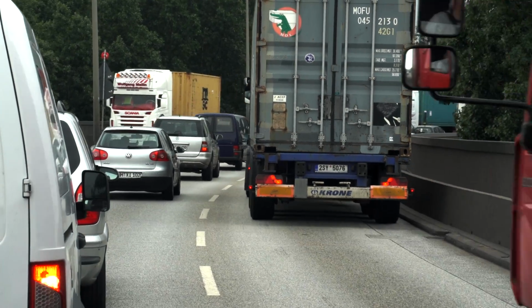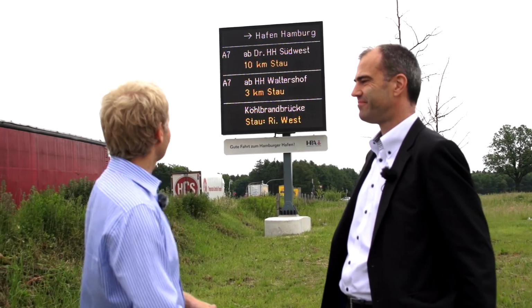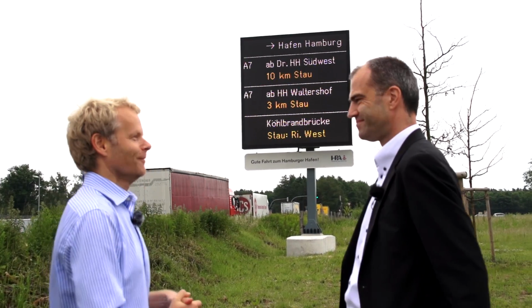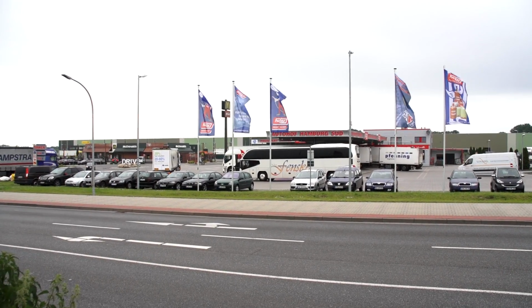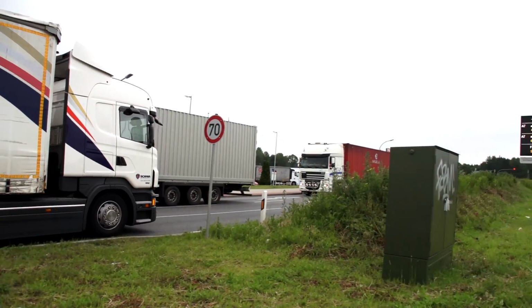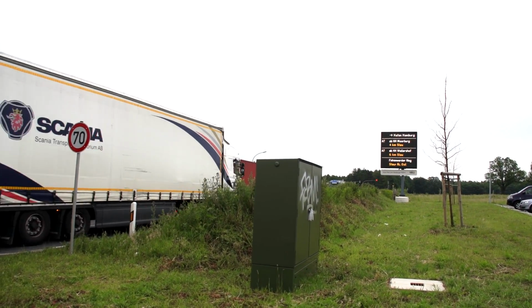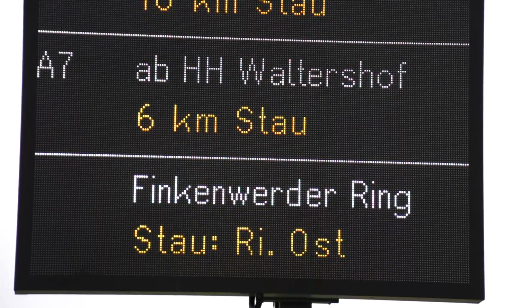So now we've come to what you could call the gateway to Hamburg, 30 kilometers towards Bremen on the A1, and here's a DIVA board. Why here? Well, in part because of the service station Hamburg Süd, and because from here you can make a range of route choices. We inform drivers what the traffic situation is like heading into the Port of Hamburg and about big events, so they can decide which route to take or maybe even to stay here for the moment.